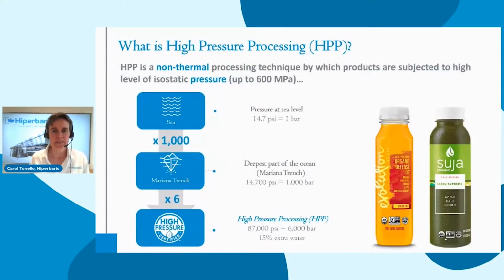So what is HPP? It's a non-thermal processing, which consists in subjecting packaged food or food in bulk, depending, liquid in bulk, to very high pressure. The pressure we are talking about is in the range of 600 MPa, 87,000 psi, or 6,000 bar, which is 6 times the pressure we have in the deepest ocean, the Mariana Trench. This is a pressure of 6 tons per square centimeter. This is very high, and at this pressure, the water and, for example, the juices are compressed about 15%. After the depressurization, the volume is recovered, so 1 liter of juice under pressure is 0.85 liters, but after depressurization, it comes back to 1 liter.